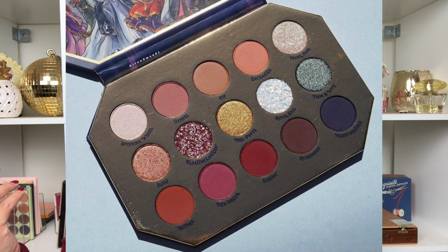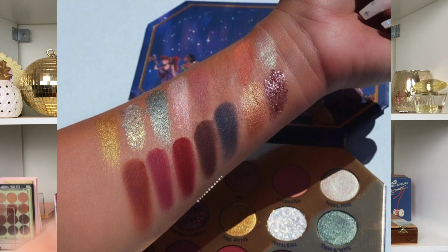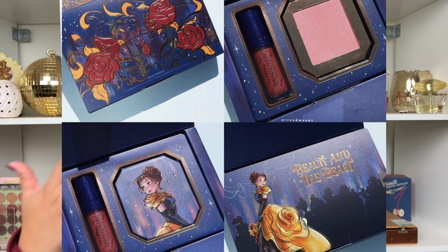Maybe I prefer this one, just, I don't know. I don't care for that midnight blue. I just feel like they're okay. This is not what I envisioned. Maybe it's just too many princesses.